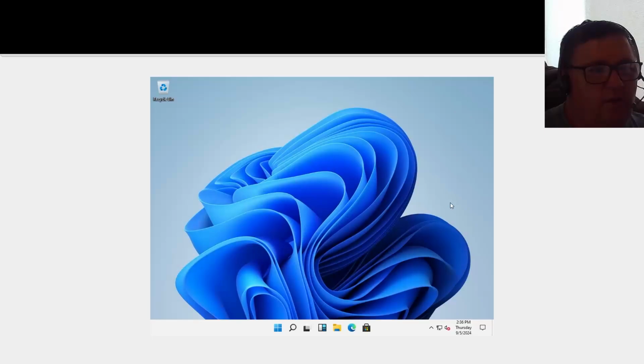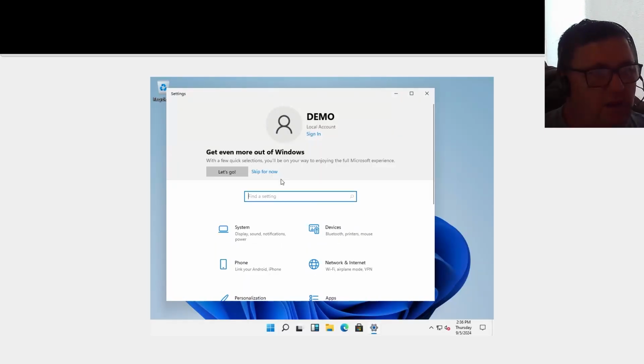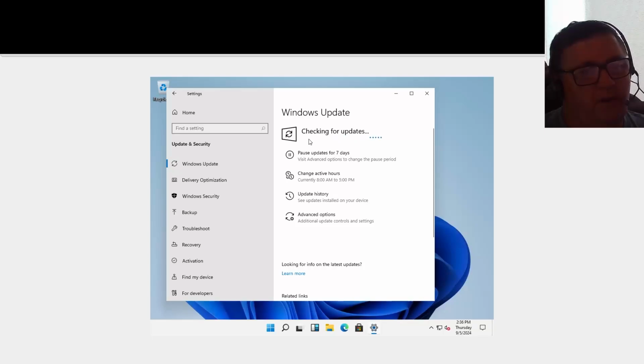You'll need to do the update. You'll need to do that restart. Just make sure you've got your data. Do that restart. It'll come back on, and if you click in here, go to settings, you can scroll down to updates and security, and check for updates and make sure that it is up to date.